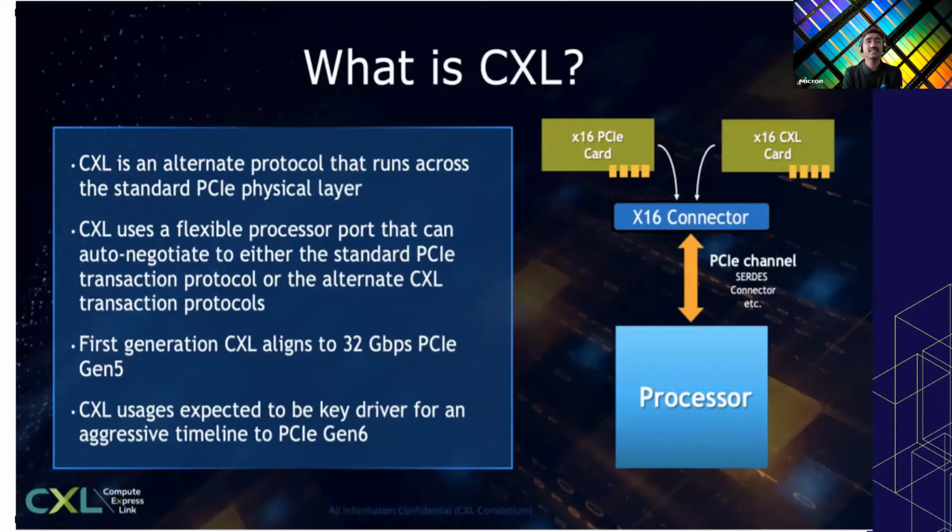Let's talk about what CXL is. As I said earlier, CXL uses the PCIe physical layer, and it modifies the transaction and data link layers for some of the protocols it has in order to gain the benefits of cache coherency. The first generation of CXL is aligned with the 32 Gbps PCIe Gen 5, and CXL uses some of the existing PCIe services, which can also be leveraged from the PCIe world.